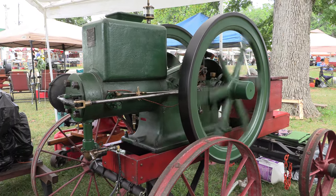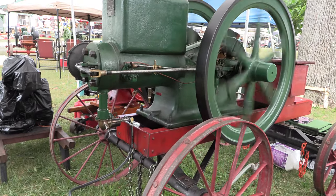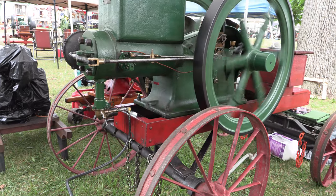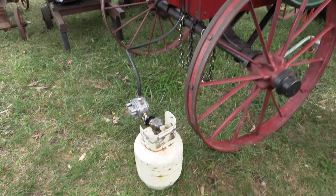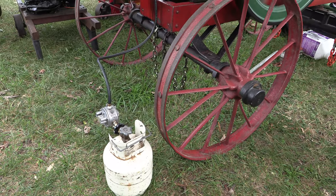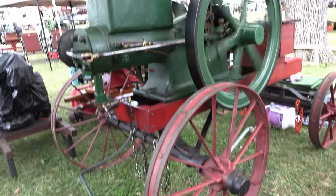Yeah. And then you have it, is that a conversion over to propane? This one is, but there was natural gas used for these engines available. Wow. How will it run on that little tank? Not working it like this, it'll run all day. More than a day. Wow, really?